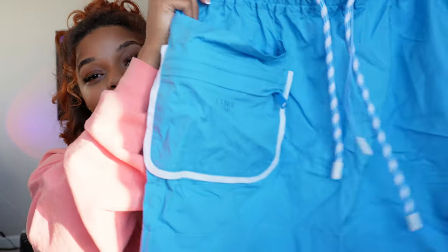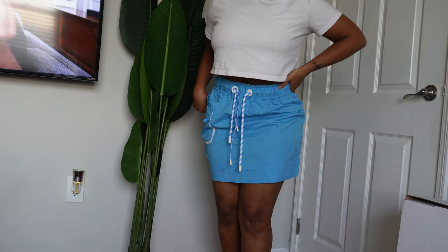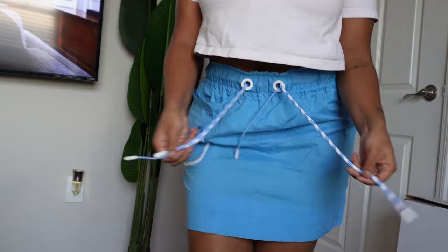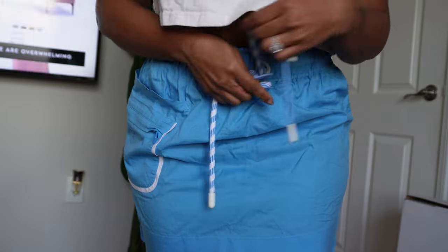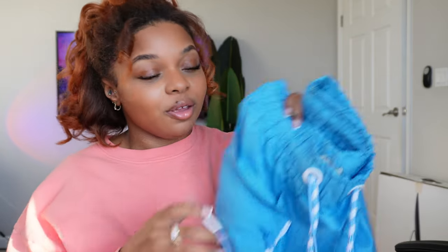Another RealReal pickup was this sporty Fendi skirt. I actually picked this up when I went to New York in Soho. I went to The RealReal store location in Soho and they had this. Definitely cheaper than if I would have gotten it retail. Super cool, super cute, really sporty. I haven't been able to wear it much because I got it right before it started to get cold, so I didn't get too much wear out of it yet, but definitely this spring, this summer, I'm gonna be wearing this more because I love this skirt as well.